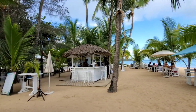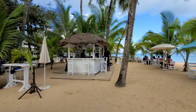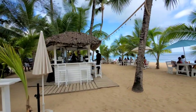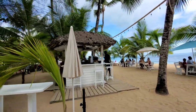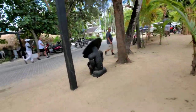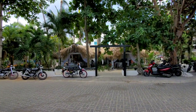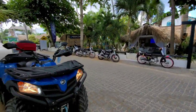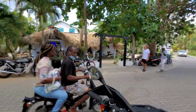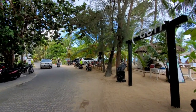So again, this is where you would be enjoying a complimentary breakfast if you were staying at Luisa as a hotel, a short stay guest. There's my quad. Let's hop on and keep moving. Another 10 or so minutes and we will be at the end of our tour of Playa Las Ballenas. So Luisa Aparthotel is about 100 feet down there. You walk about 100 feet and you're gonna be there.